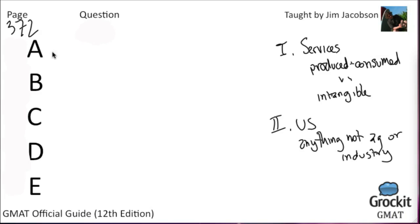All right, on to page 373. Question number 34. The author of the passage mentions which of the following as one disadvantage of the United States government's definition of services. And of course, one of them we actually just mentioned. This definition fails to recognize the distinction between service industries and service occupations. It also mentions that many service workers employed by manufacturers would fall under the industrial rather than the services category. So those are two disadvantages that the author mentions. Let's look for one of those in the answer choices.